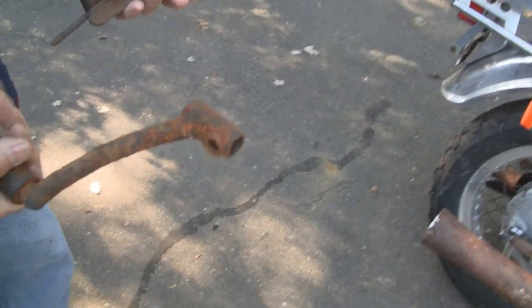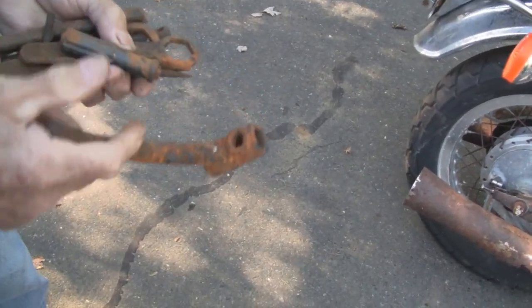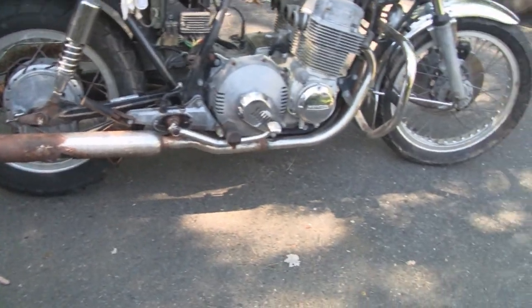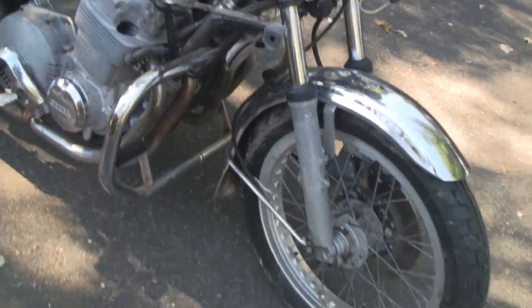Right, here he comes. Look at him. This was all on the back. Here's his kickstarter. That should clean up nice. It works. Yep. And look, that's a Honda toolkit. Everything was in the back. How about that? All right, Wheelie comes back and we'll see what he did to it.